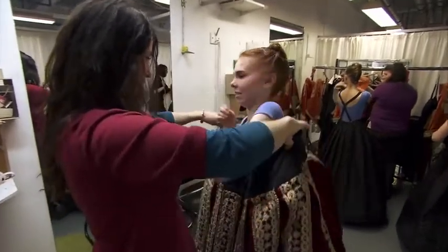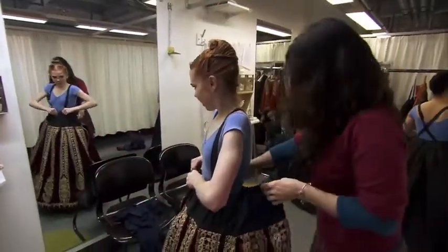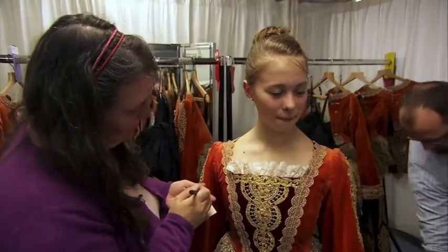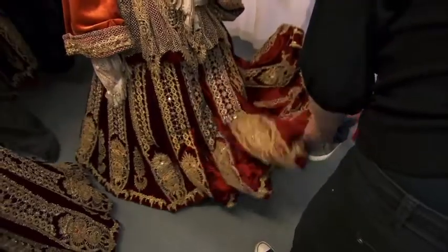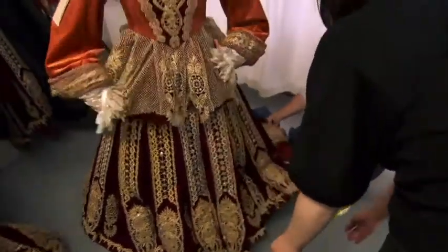Outfits dating from the original production in 1984, revamped for the next generation, will enchant for several years more.